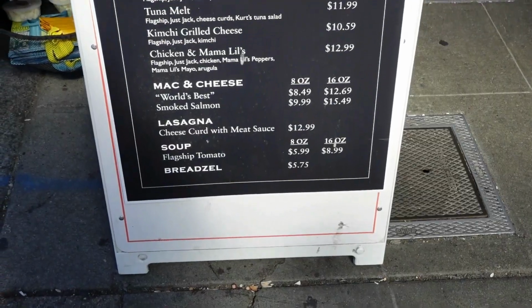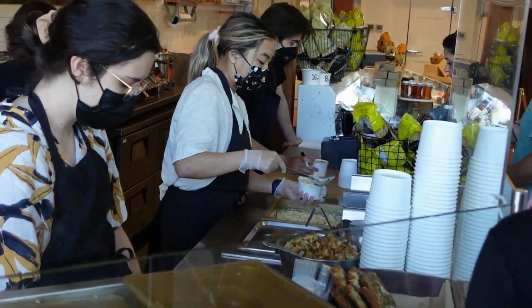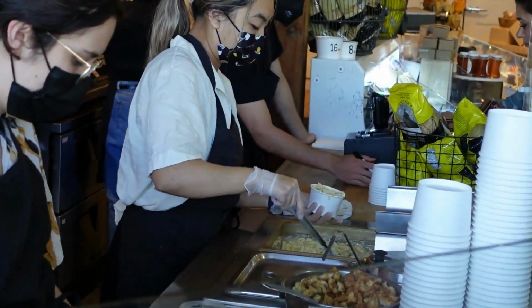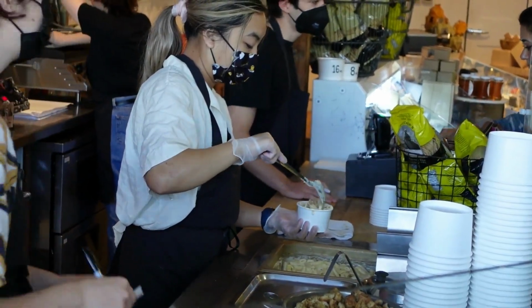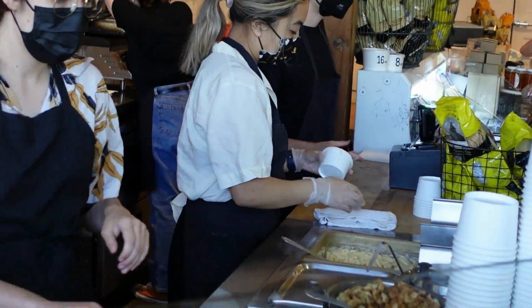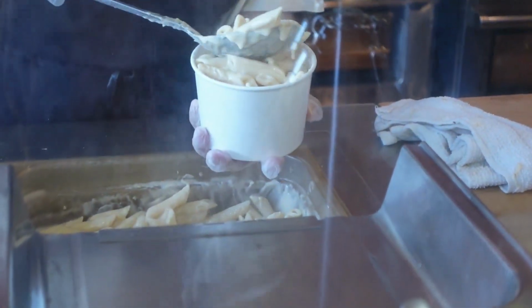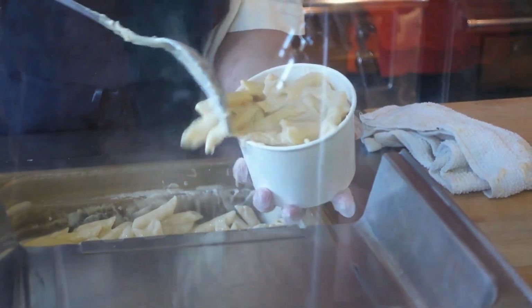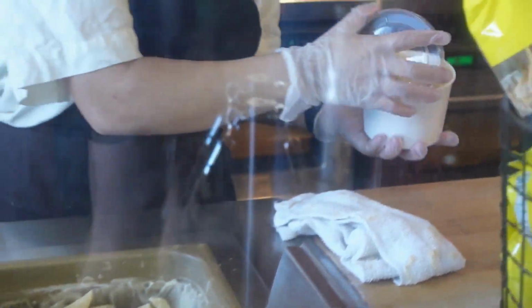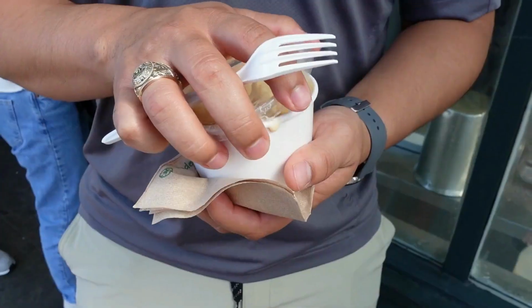And we got to order the world famous mac and cheese. It was really, really good. It was very cheesy, very creamy. Here's some footage of them putting the orders together. And so we really enjoyed the mac and cheese. It was very delicious, very cheesy. It was definitely not your typical Kraft box mac and cheese. You can highly tell the difference. The quality is so much better.